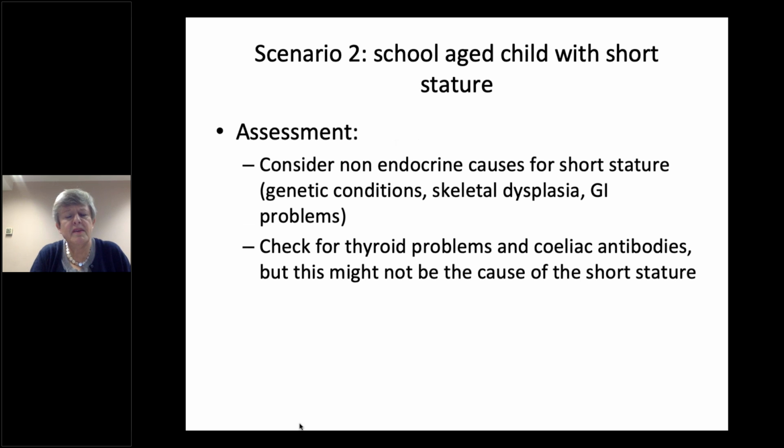In terms of assessing the child, consider things like skeletal dysplasia. Is the child disproportionate? Are there any gastrointestinal problems? Check for thyroid and celiac problems. But I would say that in terms of children you see for short stature, finding an underlying medical problem is quite unusual, although you should look.